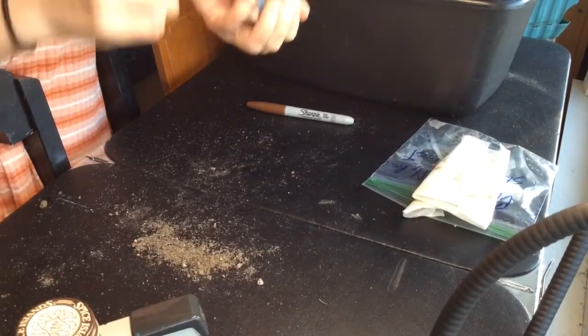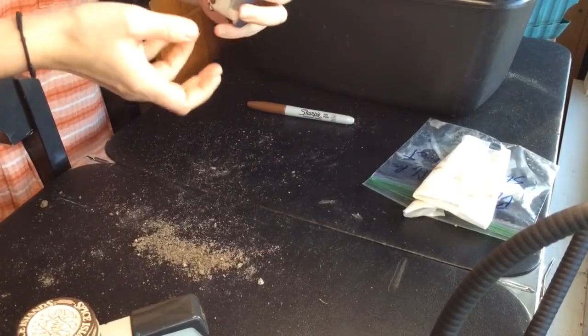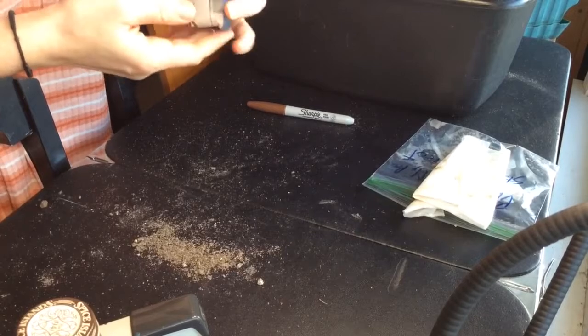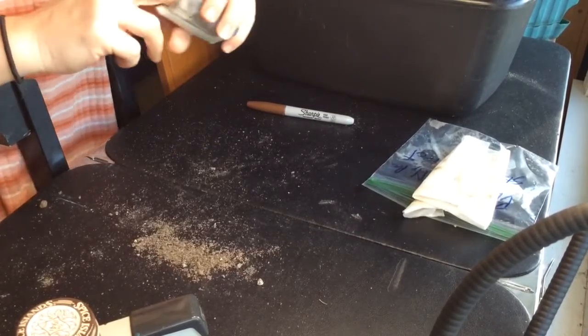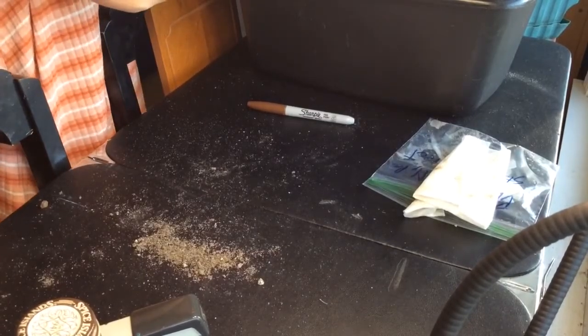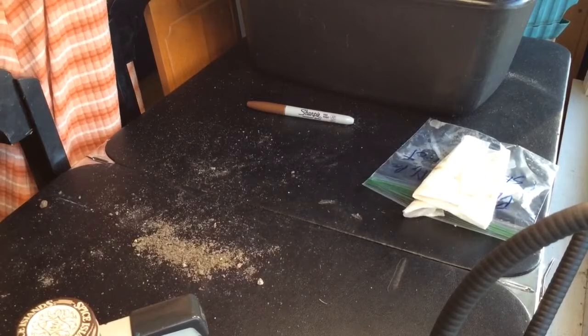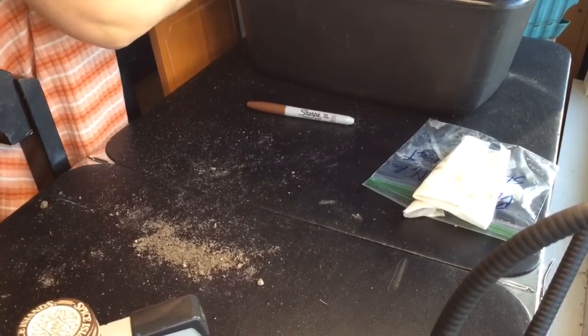The other nice thing about this is that you don't have to stick your finger down in the dirt to feel if it's moist down at the bottom, because if the dirt is wet, the paper will also be at least damp. So over here I have some wet potting soil mix, seed start mix, and I'm just going to put it in my pot.